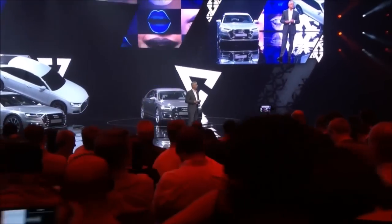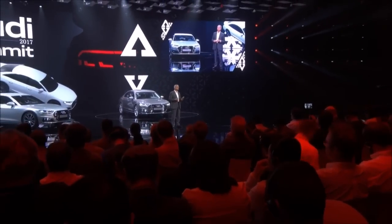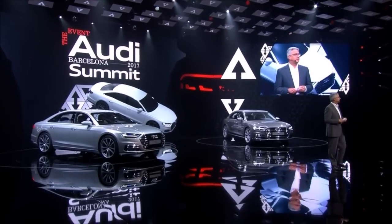And when it comes to mobility, technology matters. We strive to be one of the world's leading technology companies, and this summit is a new format for Audi to celebrate the latest news on products, on technology, and our brand promise. So today, with more than 2,000 friends and fans of Audi here in Barcelona, and a key promise, of course, is to simplify the lives of our customers.